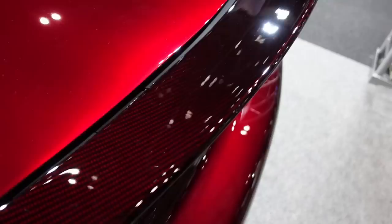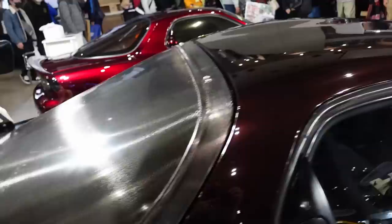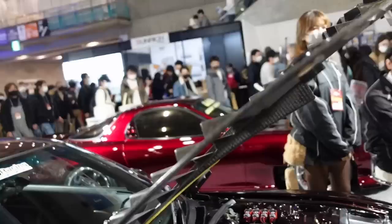Next to the Looking FD in Time Attack spec. It looks to be Car Shop Glow. Look at this rear wing. With the flap on it, absolutely beautiful, full carbon. I think this is another Workshop Takumi hatch and bonnet. Paper thin, I always point that out, but I laugh every time because it's so rad.